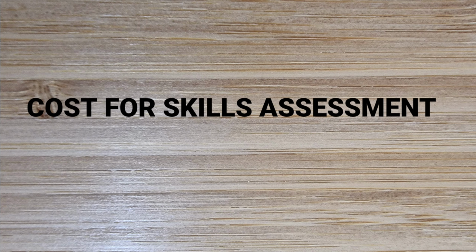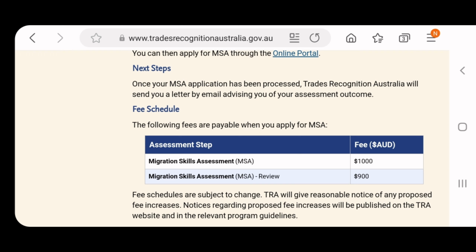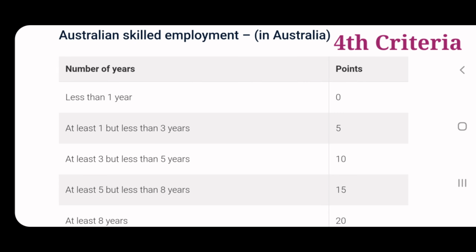So how much is the cost for your skills assessment? The answer is, it depends on your assessing authority. For example, the TRA migration skills assessment is 1,000 Australian dollars. But if your occupation is an engineer, let's say you are an electronics engineer or electrical engineer, then your assessing authority is Engineers Australia, and your migration skills assessment fee is 1,270 Australian dollars.